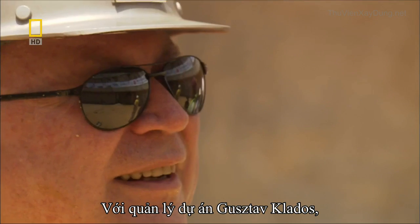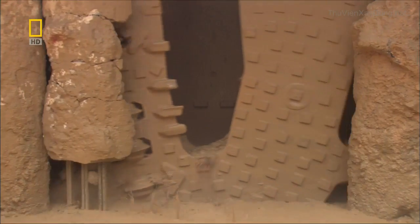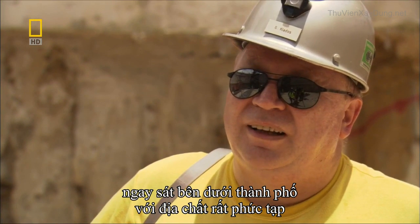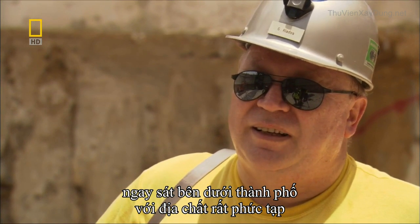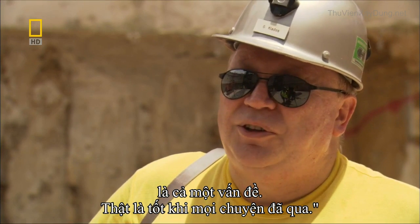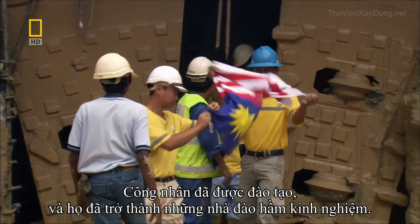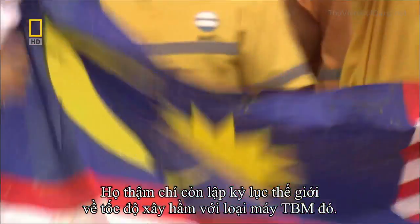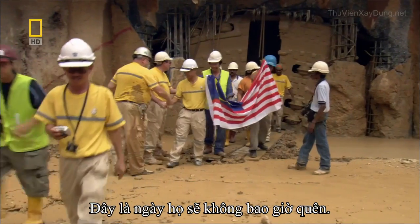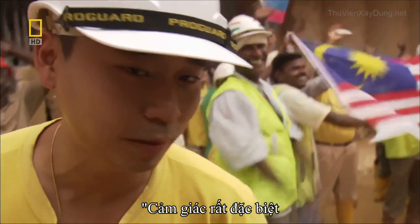For senior project manager Gus Klados, it's been a rough but successful ride. To complete a 9-kilometer long tunnel, this large diameter tunnel in a city this close to the surface in more than difficult geological conditions, it's something, so it's good to be over. The workers Gus trained up for the job are now experienced tunnellers. They've even broken a world speed record for their type of TBM, building 17 rings in a single day. It's a day they'll never forget. It's a very special feeling, beyond words.